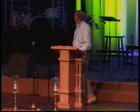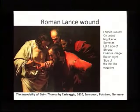I brought a nice picture in from the artwork world of the lance wound portrayed by one of my favorite artists, Caravaggio. It's called The Incredulity of St. Thomas, found in a museum in Potsdam. It shows St. Thomas examining the wound on Jesus, the lance wound, and illustrates very carefully, very precisely, where the wound would be found.